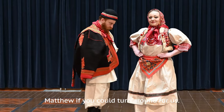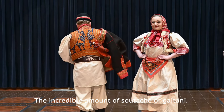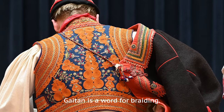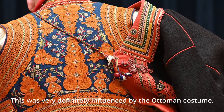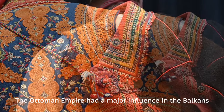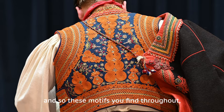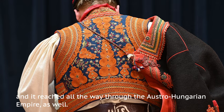And Matthew, if you could turn around for us, the incredible amount of soutache or gaitani. Gaitan is a word for braiding. This was very definitely influenced by the Ottoman costumes. Ottoman Empire had a major influence in the Balkans, and so these motifs you find throughout, and it reached all the way through the Austro-Hungarian Empire as well.